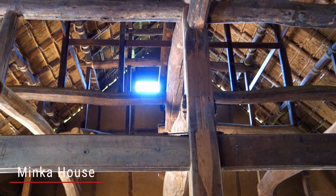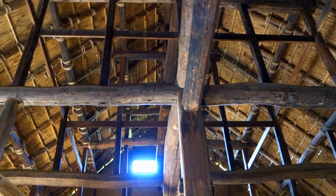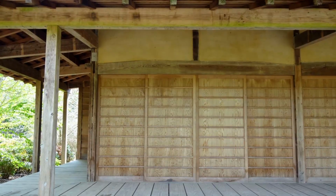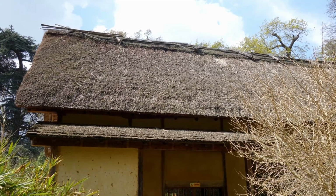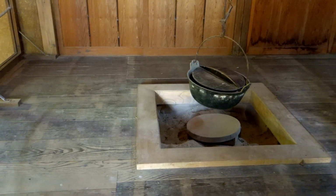A Minka house is a style of traditional Japanese home that is made from local materials. As such, the materials used in their construction can vary, as well as the manner that it is constructed. That being said, many have a similar aesthetic and functional interior.